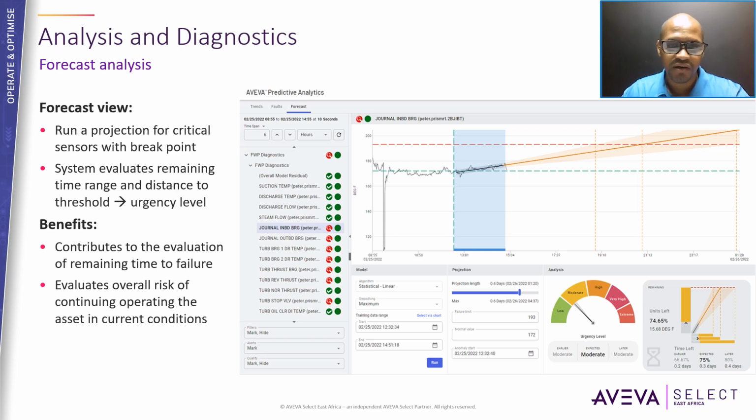The linear algorithm is better at smoothing out daily variations such as ambient temperatures and day and night cycles. It's slower to respond when degradation is not constant. You can then choose the spline algorithm, which is better for being sensitive to change. When degradation is not constant, this may display a large variation of errors, especially for sensors with noticeable daily variations.